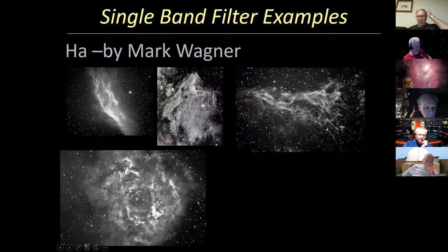All right, and here's four more famous ones that Mark gave me. So you have California Nebula, the Pelican, Pickering's Triangle, and the Rosette, correct, Mark? Yes, and the California Nebula is a three panel mosaic because it's pretty big. And I think the same was with the Rosette Nebula. That's also a three panel. So it's like 3 hours each on each of those.